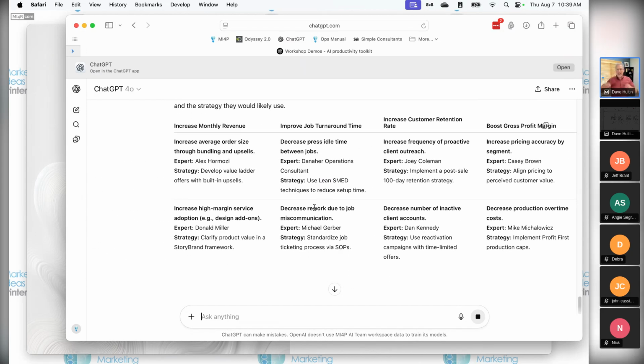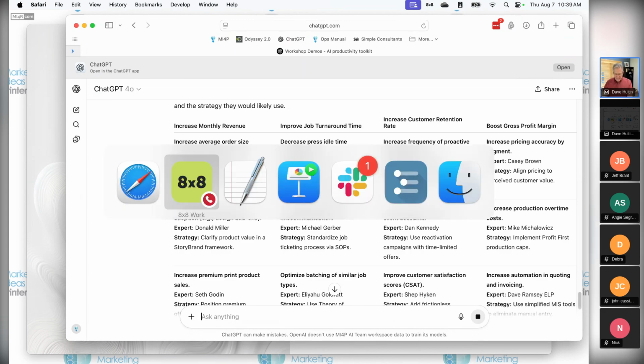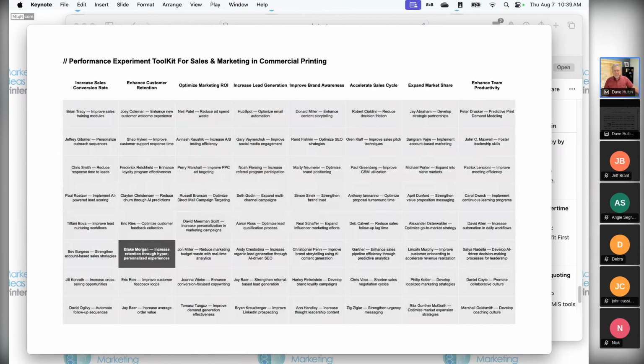Now we are getting expert advice from world-class experts on how to do the thing in that column, how to increase monthly revenue, how to improve job turnaround time, and on and on. So go ahead and make sure that you've run that prompt. And just remember that if that prompt looks scary, if it looks like a wall of text, it's because it's a wall of text. But it's not scary. All you need to do is copy and paste and just watch everything else come to light. So these are all valuable prompts that'll help you move forward.